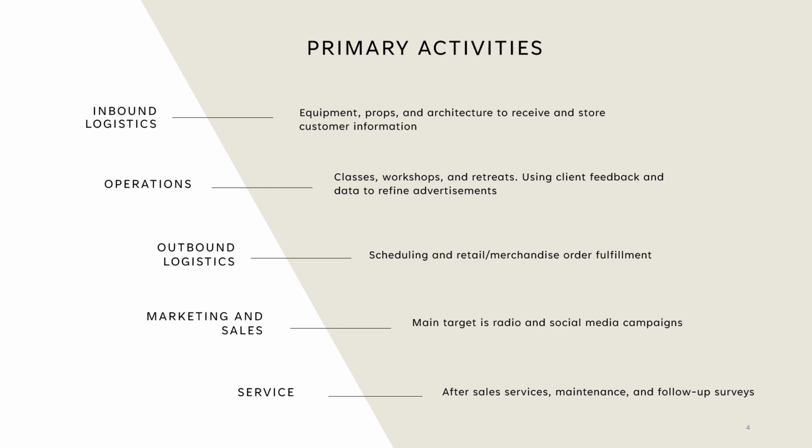Out the gate, Balance Studio will be small. However, there are several primary activities. Inbound logistics have anything to do with receiving, storing, and distributing products, goods, and services. So therefore, all of the equipment, props, and architecture of the building to receive, and technology to store the customer information systems are all part of the inbound logistics. The scheduling application, all of that kind of stuff.